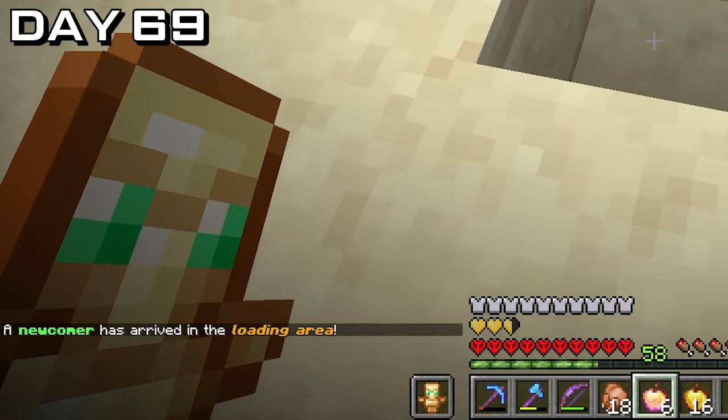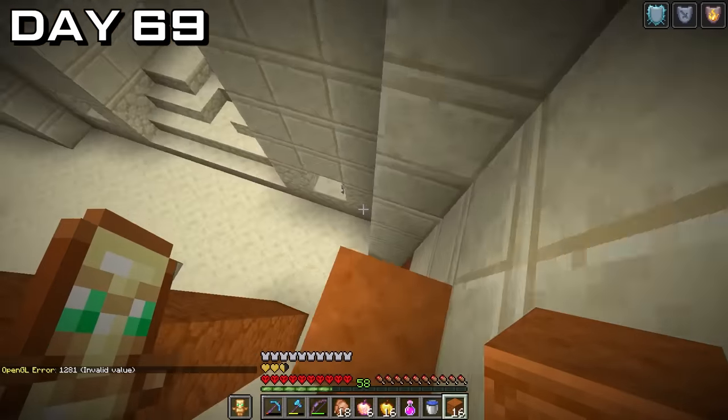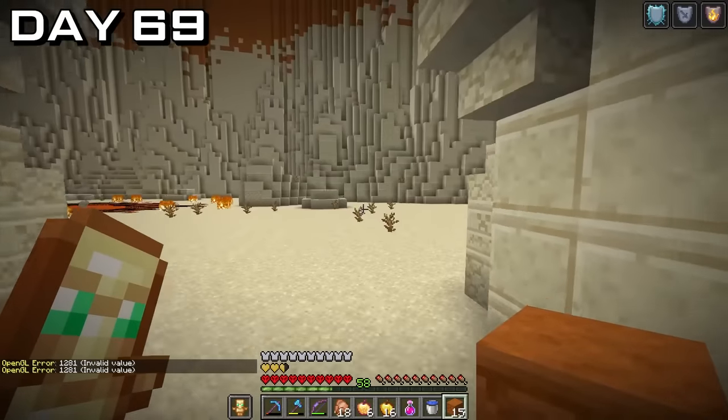A newcomer has arrived in the loading area. What? It says he's a weaponsmith, so he might have super OP stuff. Or it could be a trap and something terrible. But I still haven't found the wool yet.